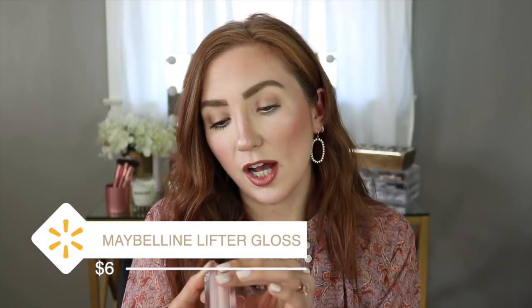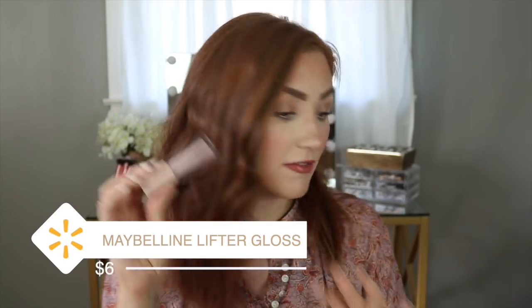I don't know if it's gonna last all day. I don't know if it's a lip gloss, if it's meant to be a lipstick. I don't know. This is a repurchase. This is the Maybelline Lifter Gloss with hyaluronic acid. I got it in the color Ice, and I have this one in Stone, and they are both gorgeous.